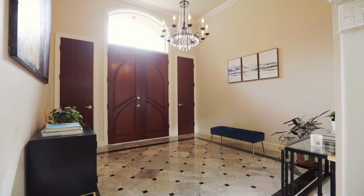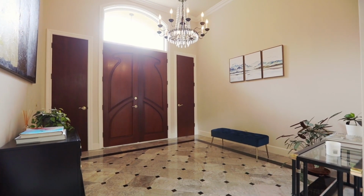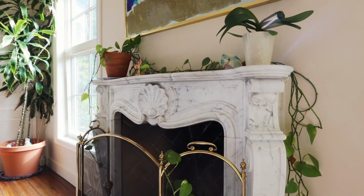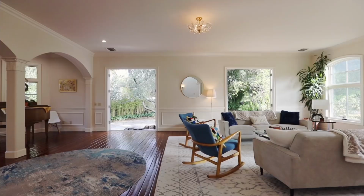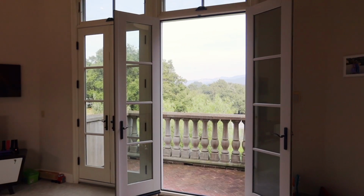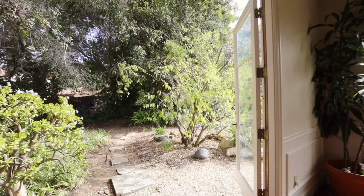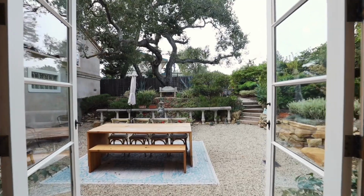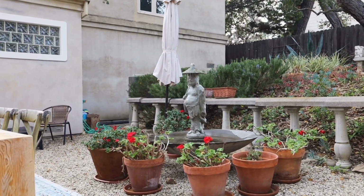As you enter the home, you have this beautiful entryway with all kinds of light. The fireplaces with all the custom marble all around them. All the French doors. French doors on French doors on French doors. Every French door you open is like a photo with an oak tree, an olive tree, a water feature. It's such a pretty home.